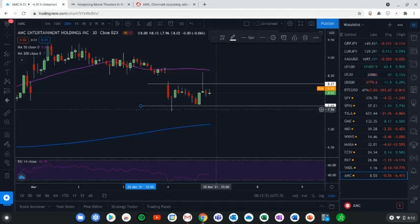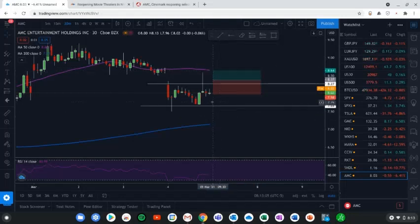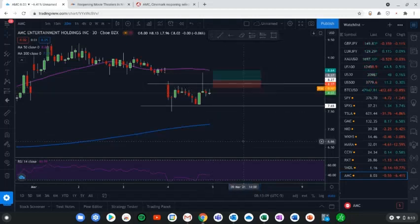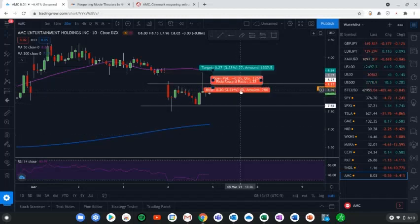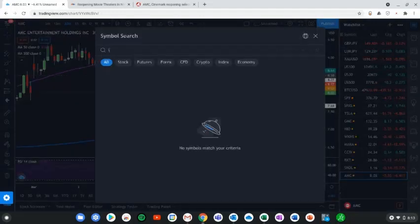Manage your capital. Make sure you don't take anything too much. What I like to do as a rule of thumb, so you're waiting for a close above here, and then you're taking your profit here. But I like to get it just below that resistance line area, just in case if it does go back in, then you're getting out of it. Then the move is over. It didn't work out that time, but that's okay.